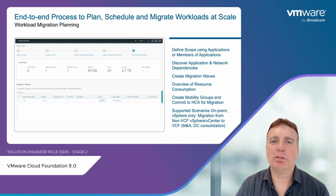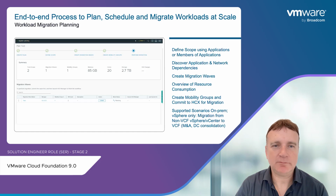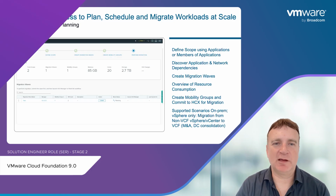Resources overview. The platform provides a comprehensive view of memory, cores, and storage required for the migration. And it also looks at the ability to create mobility groups while leveraging HCX for the migration execution itself. Workload migration planning supports on-premises vSphere migrations, including transitions from non-VCF or vSphere vCenter environments to VCF, and is also ideal for merger and acquisition activities or data center relocation.